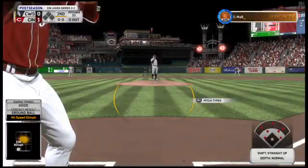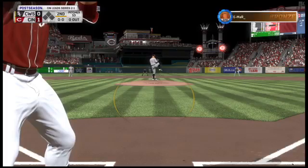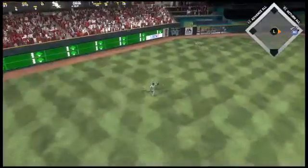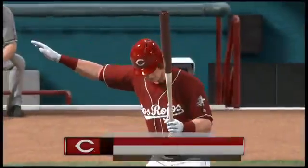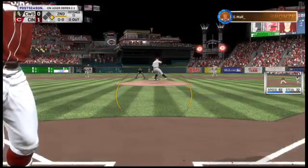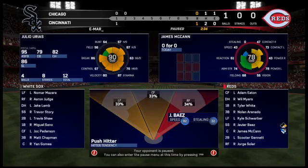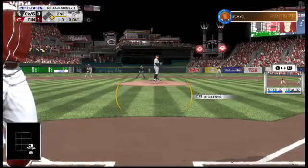Here's Javier Baez. He'll match up with Julio Urias to lead off the inning. The shortstop, Javier Baez. Hit hard on the ground to short, and that's through for a hit. Digging in, James McCann, as he'll get his first opportunity in this one. James McCann. Curveball just misses. It's 1-0. Nobody out, runner on first.